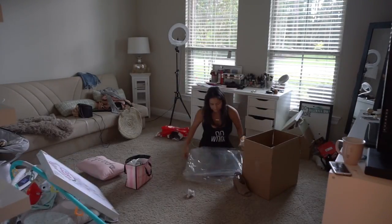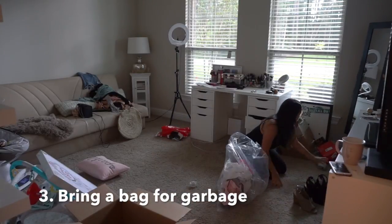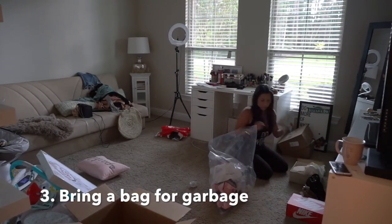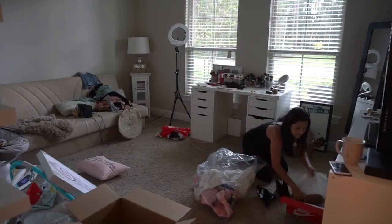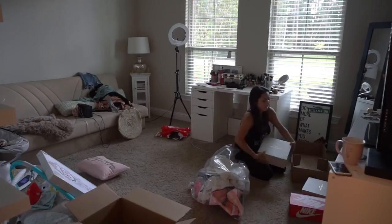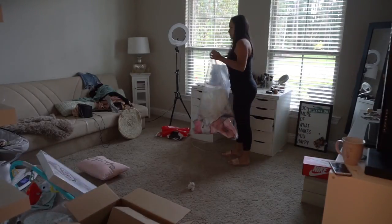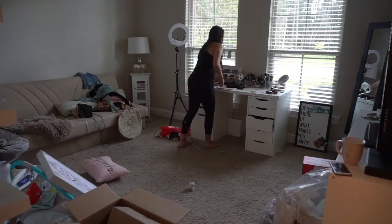Tip number 3, it's always good to bring a garbage bag with you. That way you could just put in there whatever garbage you find and you don't have to keep running in and out of the room. I'm just going to use this bag I found and I'm taking all the garbage and papers out of the shoe boxes, but I am keeping the shoe boxes because I like to keep my shoes in there. And then I am just going to continue separating everything by groups.